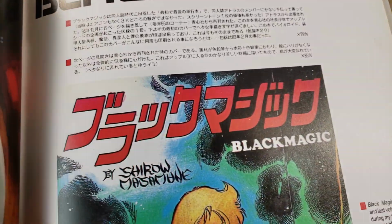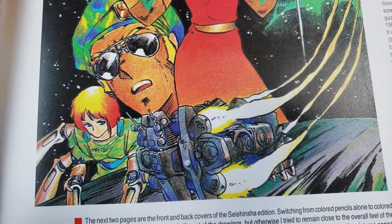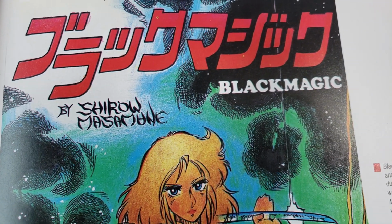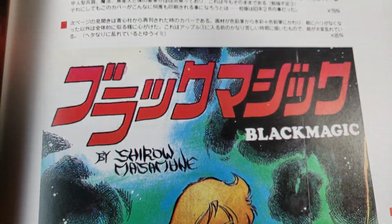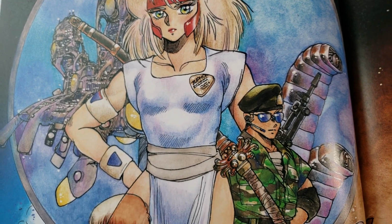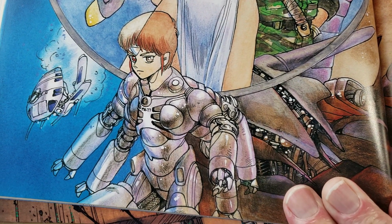The apple. So this is Black Magic. Wow. It's really fun to see early stuff from these types of artists. I think that's so interesting. I would definitely check out Black Magic. Black Magic was a first and last volume published during my fanzine years. Yeah, stuff like that is really, really fun. I think it's probably cringy for the artists themselves sometimes to look back on that stuff. I think it's really neat for fans to see where your stuff originated from.